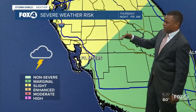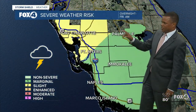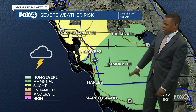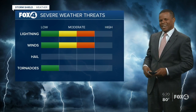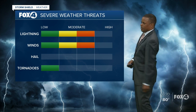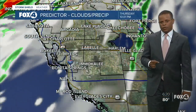The highest threat is going to be in the yellow area, and even then it's only a level 2 risk, but that still means we could have some wind gusts here. With all the wind energy in the upper atmosphere, the storms will have no problem tapping into that. Farther south, we have a marginal risk, which is a lower end threat. Storms should be losing some of their identity, though, as they move into the region. So I do think that these storms will weaken some as they approach our area. But there's still going to be that threat for lightning, gusty winds, and a small threat for some brief spin-up tornadoes here later on tonight after midnight.